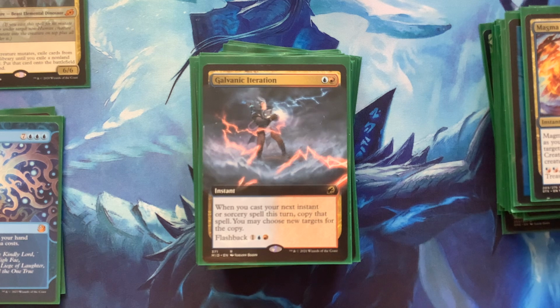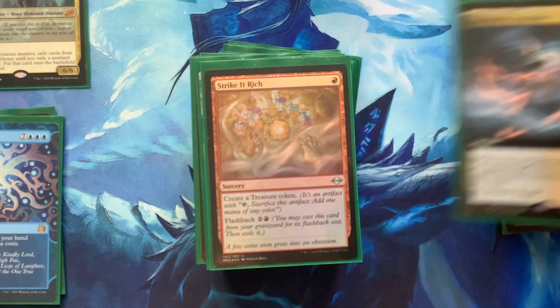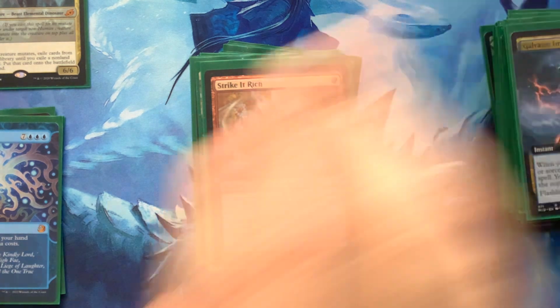Galvanic Iteration. That's the card, right, guys? It kind of glues the deck together. It kind of gives us a little bit of an edge. You need this in your deck, I'd say, for these Izzet colors to govern the board a little bit in circumstances, really outvalue your opponents by doubling up on your instants or sorceries, doubling up on your nice efficient removal. It seems like a nice option to have in your back burner, and you can flash it back for a cheap cost. Definitely the premium for that.